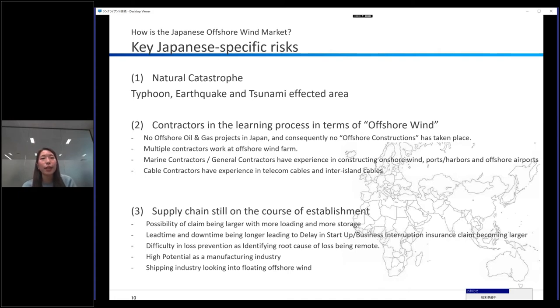The second point is the experience of the contractor for offshore works. As there are few, close to no, oil and gas fields in Japan, there was no major offshore construction historically. For the same reason, there were no projects with the complexity of multiple contractors involved in one offshore project.